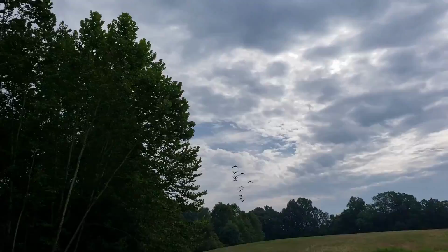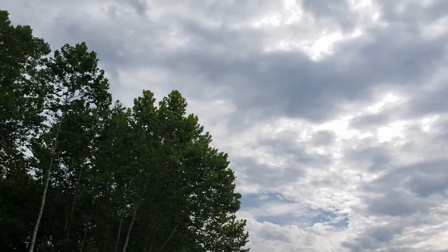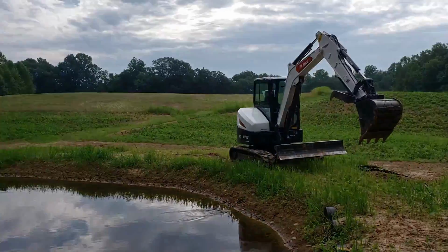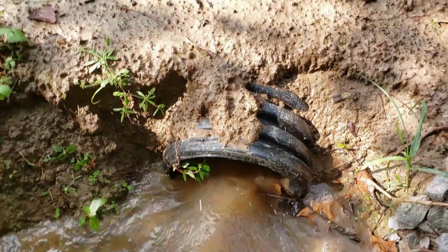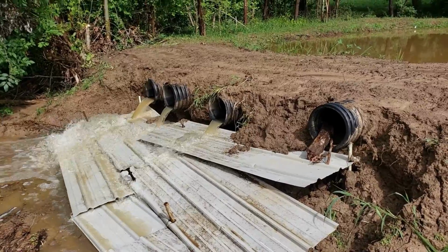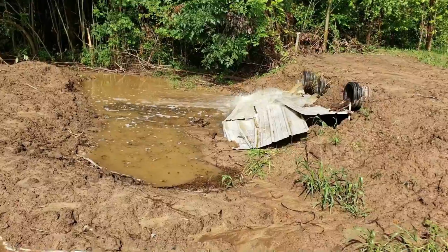Oh, look at the geese. They told me the geese have been using this. Let's check out this pipe here, which is running over this pond. And of course, they love the soybeans out there. So this is going into the pond. Little redneck ingenuity, look at that.